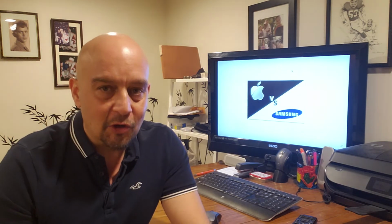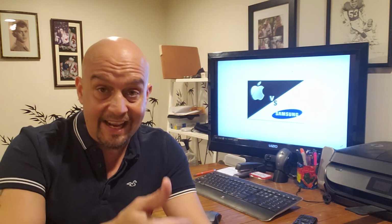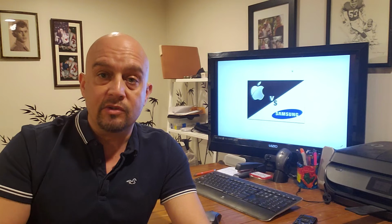Now let's talk about the camera, because everybody brags about how great the camera is on an Apple iPhone. Yeah, well, so does everybody with a Samsung. And the camera on the rear of an iPhone, it has two cameras, 12 megapixel, 12 megapixel. Meanwhile, the Samsung has 12 and 16. So it's going to give you those depth pictures a little bit better than an iPhone.